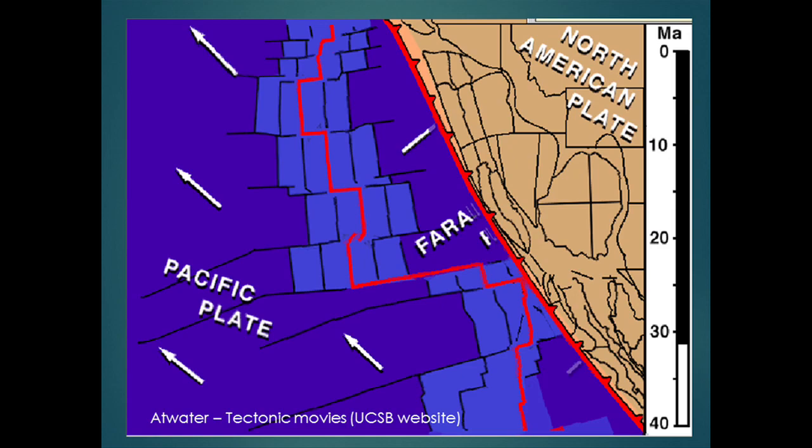It was done by a professor at UC Santa Barbara by the name of Tanya Atwater, and she's an expert on what happened to Western North America during about the last 40 million years or so. This is one of the maps out of a movie that she's made. This is one of the frames out of that movie. So I can take this information and get a start on what the paleogeography of Western North America would have been like. It's one piece of information. It's one piece of the puzzle.